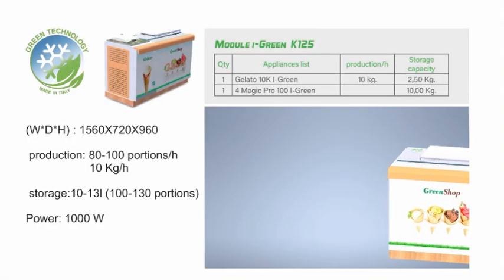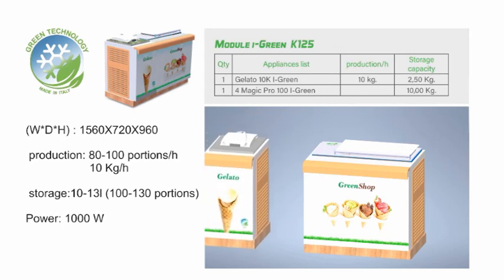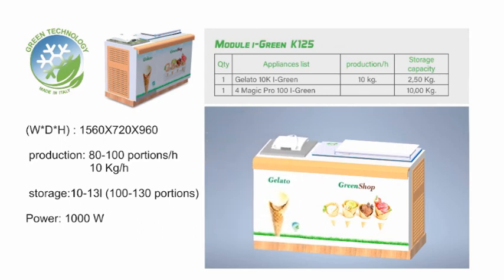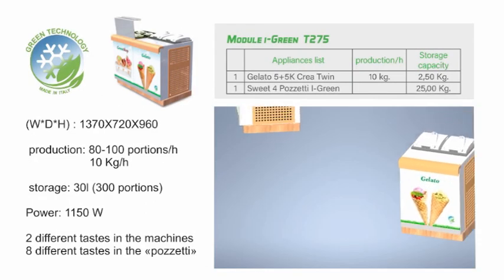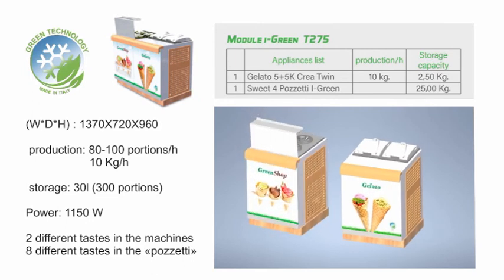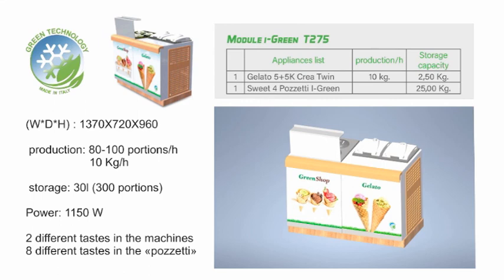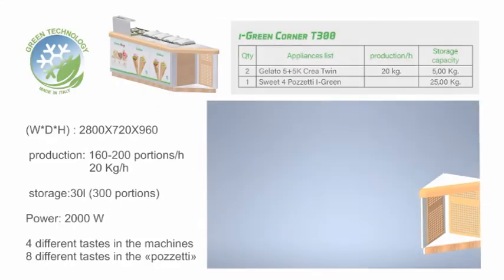The first proposal combines a 10 kilogram per hour machine with a 4-flavor display cabinet for 13 liters. In less than 1 meter 60 centimeters, an ice cream point can be created where 100 people can be served an hour, offering 5 ice cream flavors. An even more compact solution allows 8 flavors of ice cream to be kept on a Pozzetti tub holder and another 2 to be kept in the machine. The hourly production rate is 10 kilograms an hour, making around 400 portions.